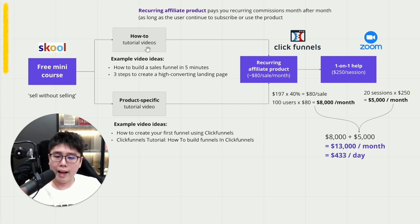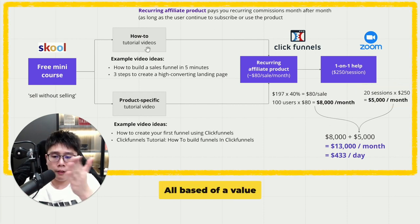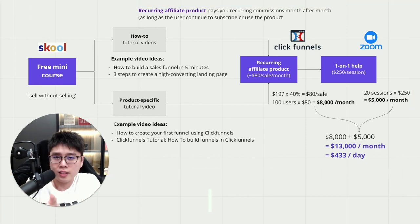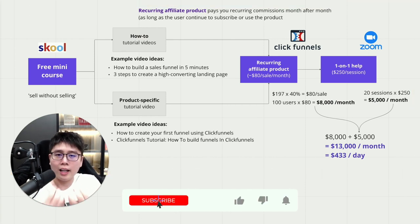So if we look at the entire strategy here, it's all based off of value. You're actually helping people by first demonstrating that you can help them by giving them a free course, a free community. And you can sell ClickFunnels without hard selling, and get people to come to you asking for one-on-one help and one-on-one sessions.